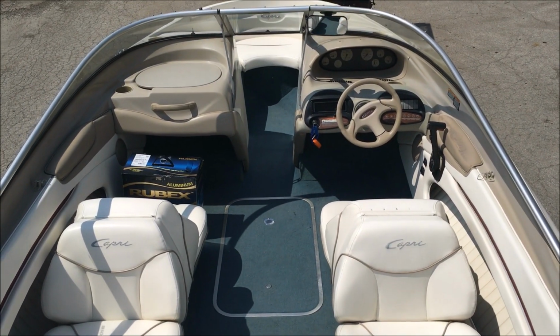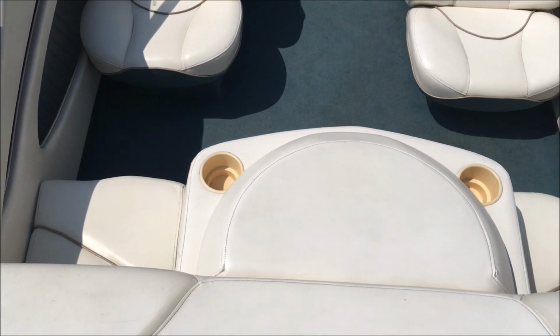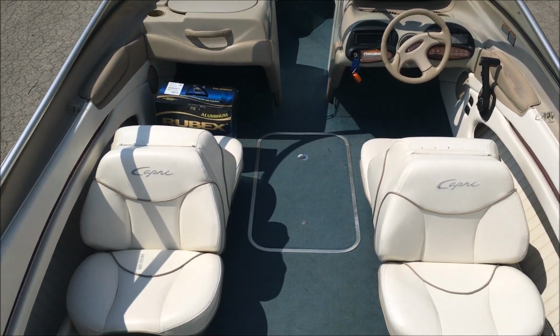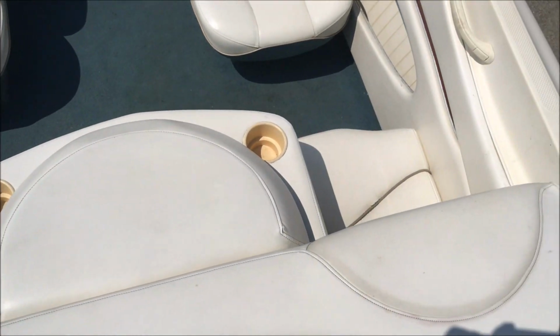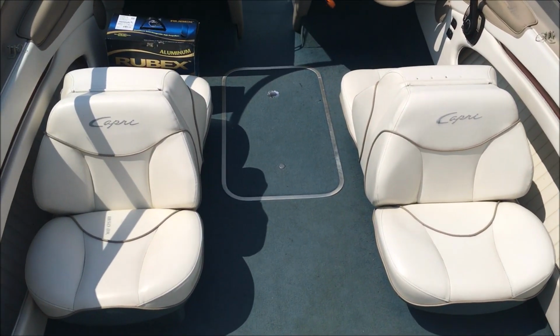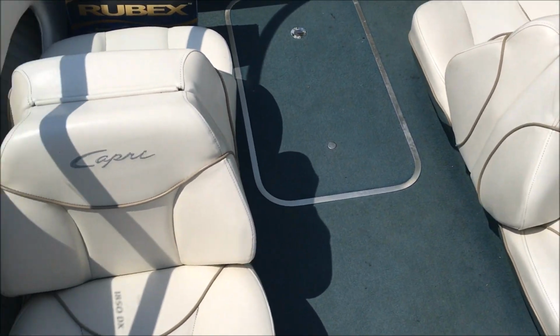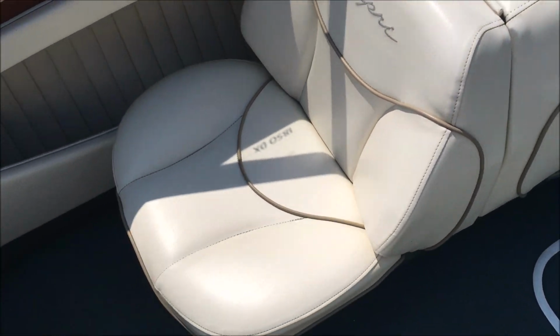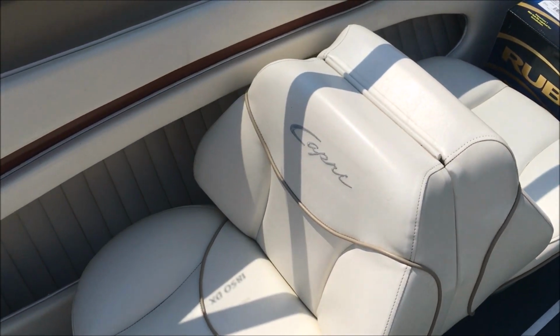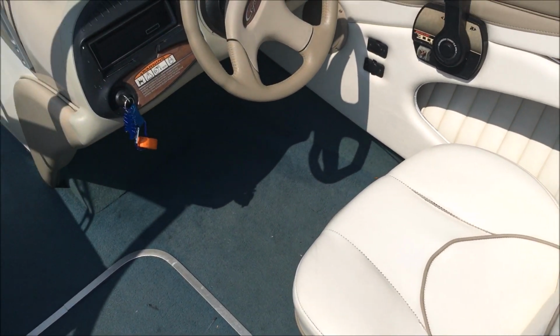Alright guys, on in the interior of this Bayliner 1850 Capri. This thing seats 7 people on the inside. You can see you got 2 seats on either side of the engine compartment. And then these 2 jumper seats, back-to-back seats on either side. And these actually, if you pull the bottoms of them, they flip flat. So this whole area just kind of turns into a flat bench if you'd like. And you can do that on both the driver's side and the passenger side of the boat.